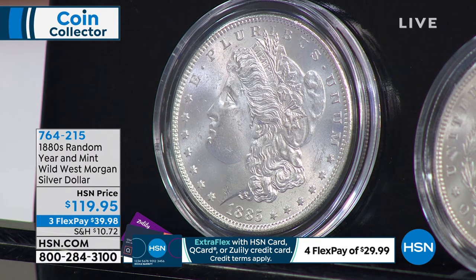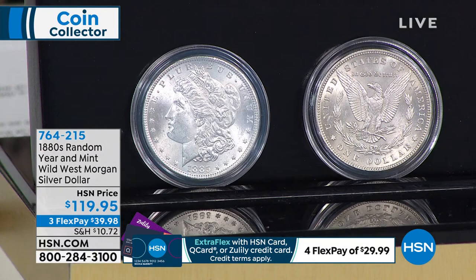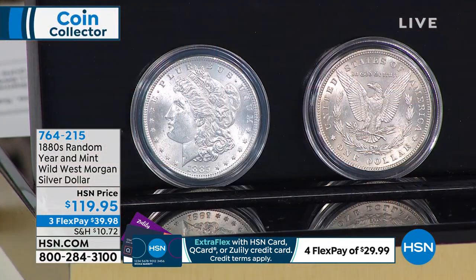It has a beautiful little box, and it's fantastic. I think it actually comes in a pouch, but you're going to get random dates from 1880 to 1889 and random mint marks. There's going to be Philadelphia mint coins in there. There'll be some maybe San Francisco mint coins, New Orleans mint coins. There won't be any Carson Citys, okay? Because that's a $500 or $600 coin at least. But they're all going to be this condition.